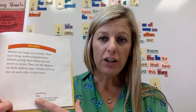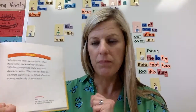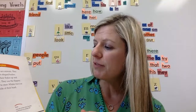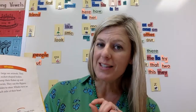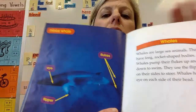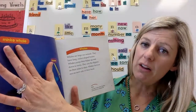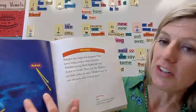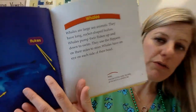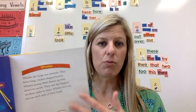I love that the author included new words and definitions right on the very page that they're written on. Let's see, what is a fluke? Fluke, one part of the wide, flat area at the end of a whale's tail. And he also included a picture of the fluke. So this picture tells the name of the whale, but then it has these labels. And here, let me see if we can zoom in. It says flukes, and then you can clearly see what the flukes are. He also included the flippers and the eyes because he did talk about those in the words as well.